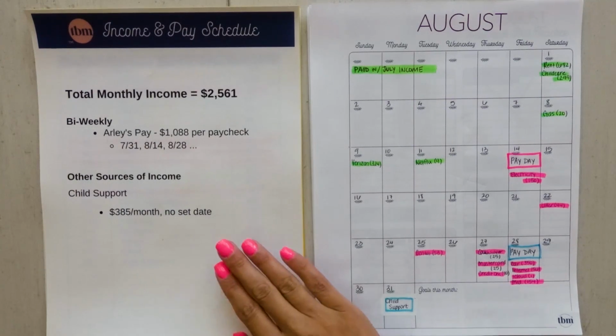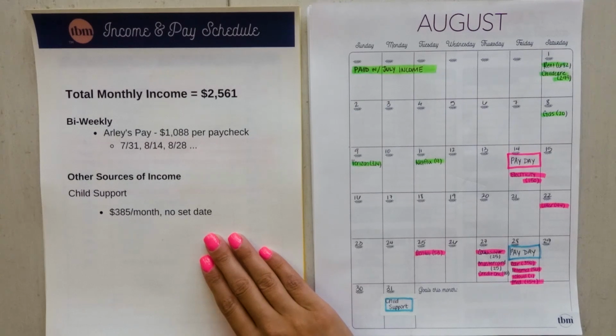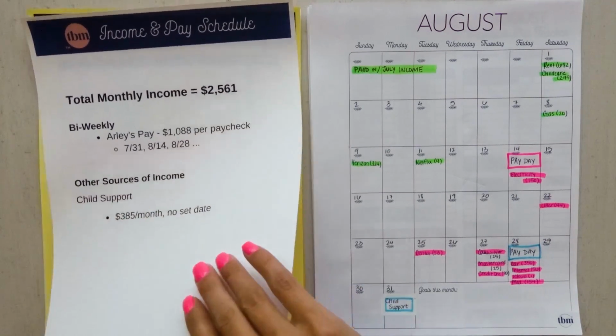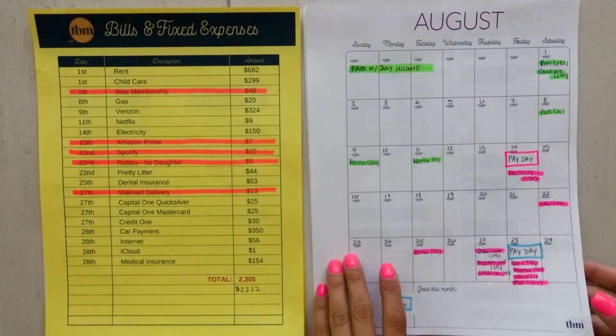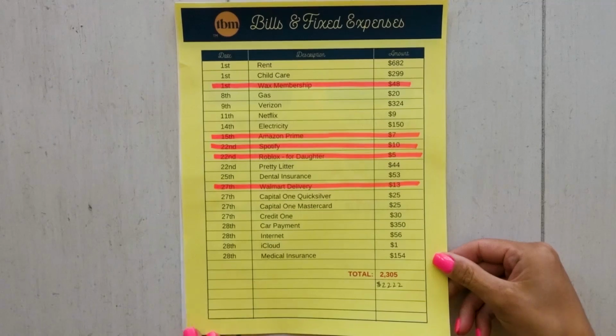So what I recommend for this, because she doesn't know the date she's going to get paid during that month, I'm going to recommend that she assumes that she gets it the last day of the month. That way it can come anytime during the month, but she plans and creates that budget for the last day of the month. So that's her income.